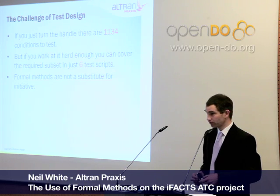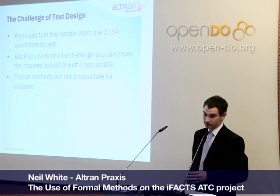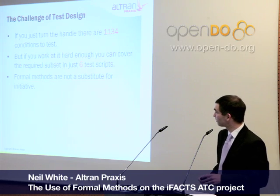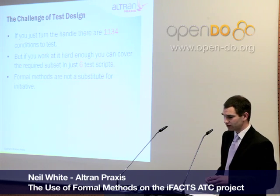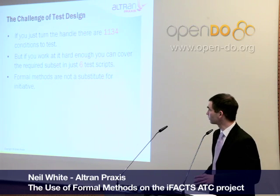Of course, we need to be very careful. We do need a verification argument at the end of the day. We do need to show specification coverage from our test suite or verification activities. We do need to make sure the system's safe. So what we do is we triage out what we can, and then we write our test scripts very, very carefully to knock off as many conditions as we possibly can.